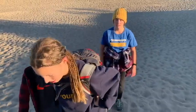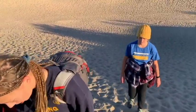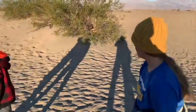Are you guys tired of walking through the desert yet? Yeah. It's kind of hard to go up and down the dunes. Like, your legs get tired. Also, do you think they truck this sand to the beach?